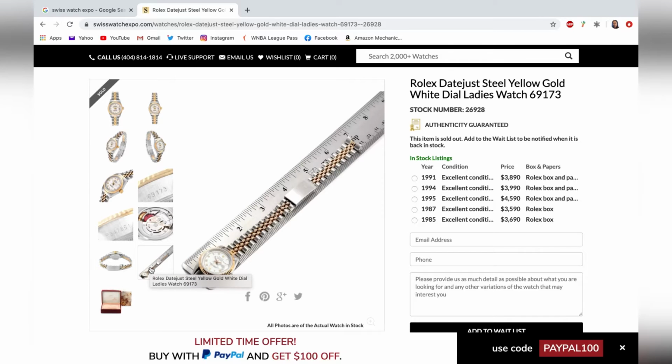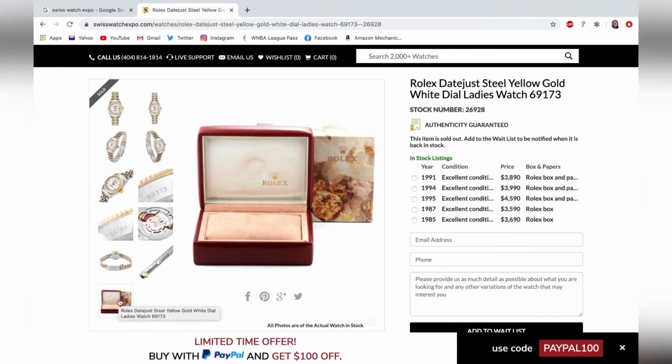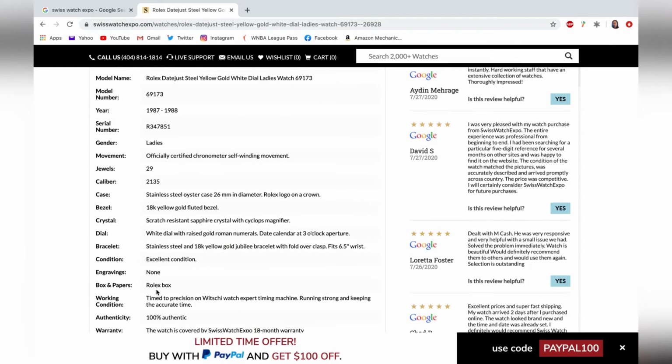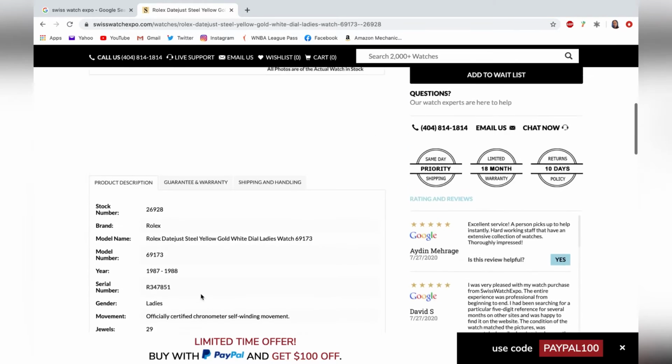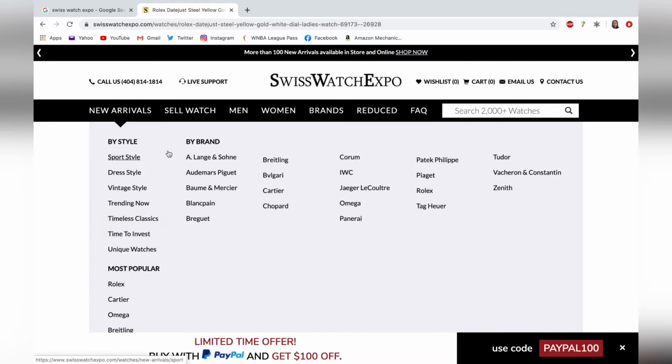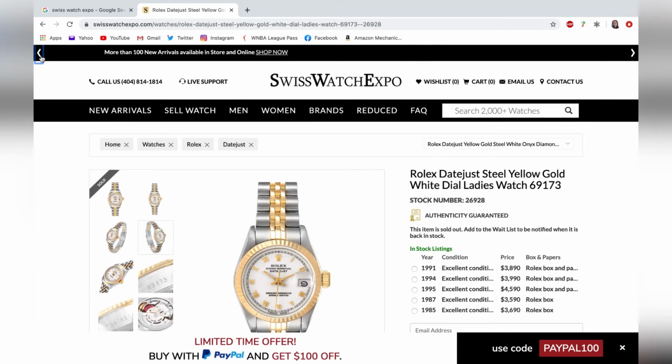So as you can see, looks great. They show you the bracelet length too. That way you can make sure if you have bigger wrists that you don't buy something that has a smaller bracelet to it. And so mine only came with the Rolex box, which is perfectly fine for me. But yeah, I mean, it was absolutely beautiful. And when I called them, they were really helpful online. They answered all of my questions, and they pretty much shipped it right away. So I'll show you guys the watch.